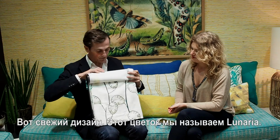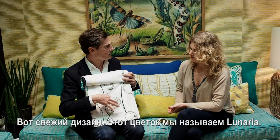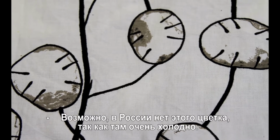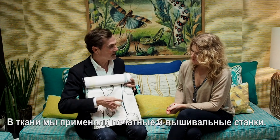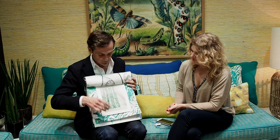Here we have this flower, we call it lunaria, I forget. You open it and after, no, I forgot. I don't know how you say that. Maybe you don't have it in Russia, it's too cold for this flower. Okay, so this is a European flower, sorry. We print and we embroider around, so we go on two machines to make that. All the fabrics are simple but usable.